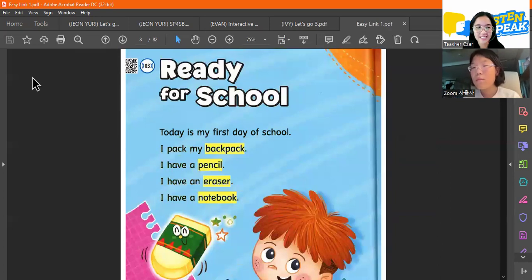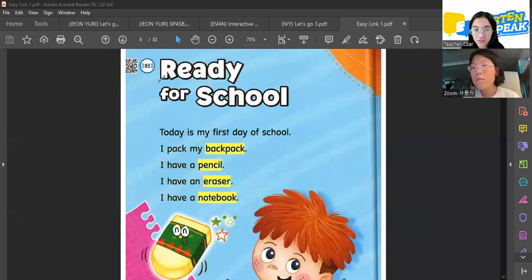Okay, let's try to read it. Let's try to read the title first. Ready for school. Today is my first day of school. Very good. I pack my backpack. Very good. I have a pencil. I have an eraser. I have a notebook.